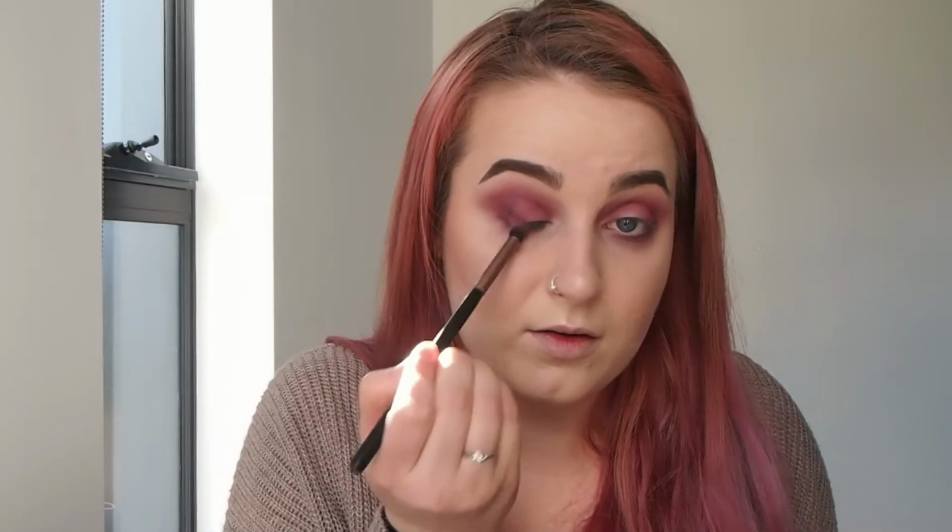I'm just going to take a tiny bit of Cypress Umber, just deepen up the outer corner with this.